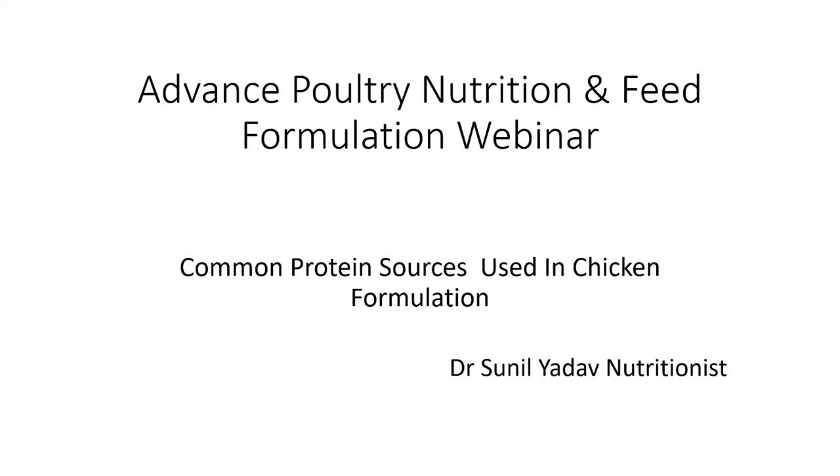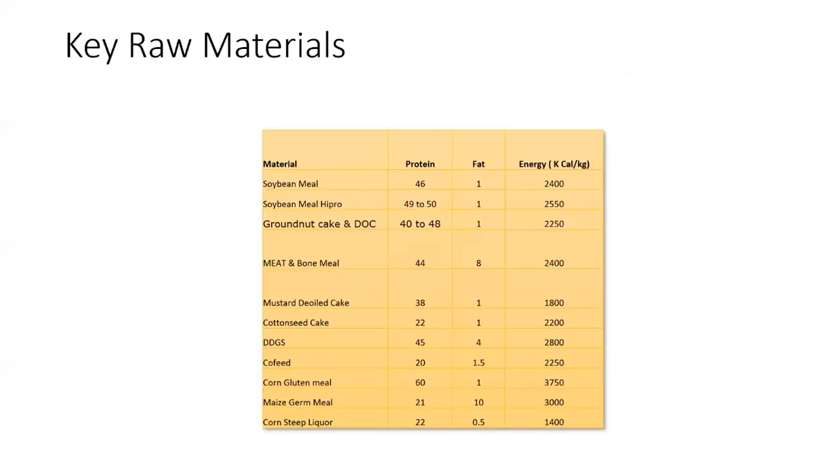My topic is common protein sources used in chicken formulation. As all know, these are the certain raw materials used in poultry, mainly in India and Nepal. You can see soybean, two types of soybean, normal soya, then hypro soya, groundnut cake, groundnut DOC, MBM, meat compound meal, mustard rapeseed meal or cake. In some parts of India, they are also using cottonseed cake. Then DDGS. Co-feed is the new concept in India, like one company, Rocket, in India, they make some product from maize: corn gluten meal, maize germ meal, and corn steep liquor. So these are certain raw materials which I will cover one by one, with some negative and some positive points.